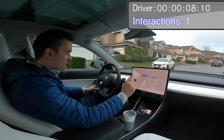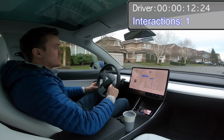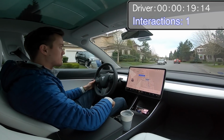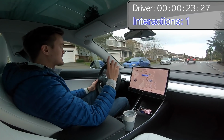On today's drive, what we're going to be doing is testing autopilot versus driver to see how much time from my commute to work I will be driving the car versus autopilot being able to drive the car, just to see how close we are in comparison. So let's get started here.